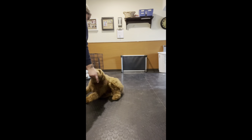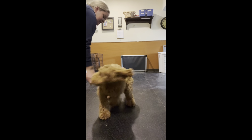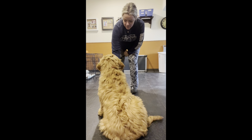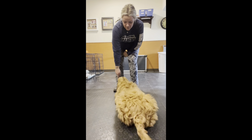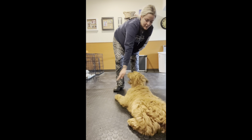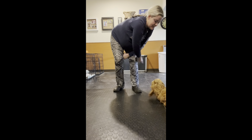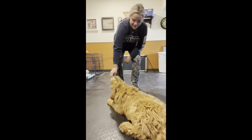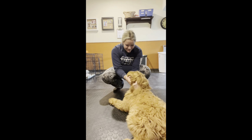And I like to end our training sessions with this little bit of goofiness in the rollover command because I want her to look forward to training. So as long as we always end on a positive note, whether it's with a goofy command like this or her strongest commands, which are sit and down, this way she looks forward to training next time. So yes, this is Sky, and she's an awesome pup.